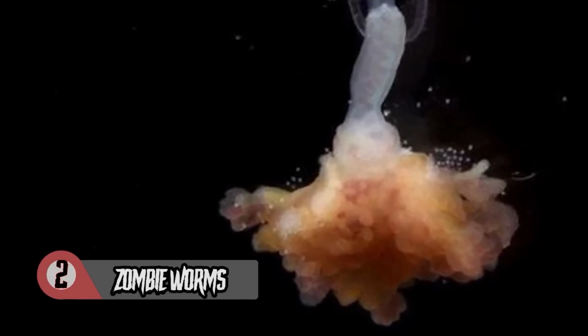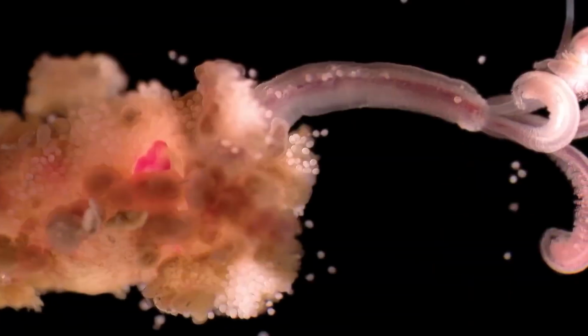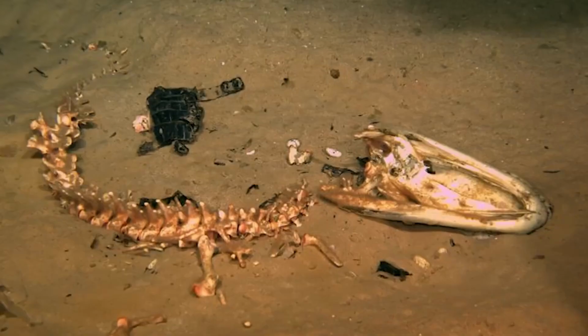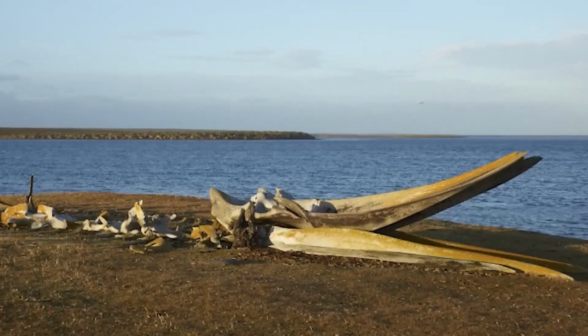Number 2 on this list is zombie worms. We aren't quite done with the worm talk yet, guys, because now we have got to look at zombie worms. Zombies are a pretty terrifying monster, so are these just like them? The Smithsonian says zombie worms don't crave brains, instead they seek bones. The 1 to 3 inch Osedax worms were first discovered in the bones of a rotting gray whale on the deep sea floor nearly 10,000 feet deep in 2002.